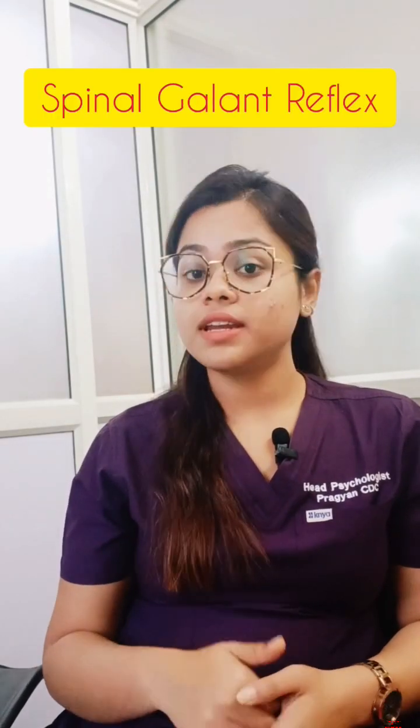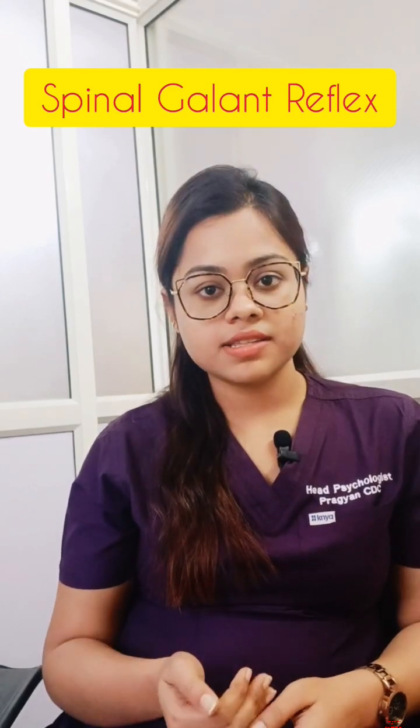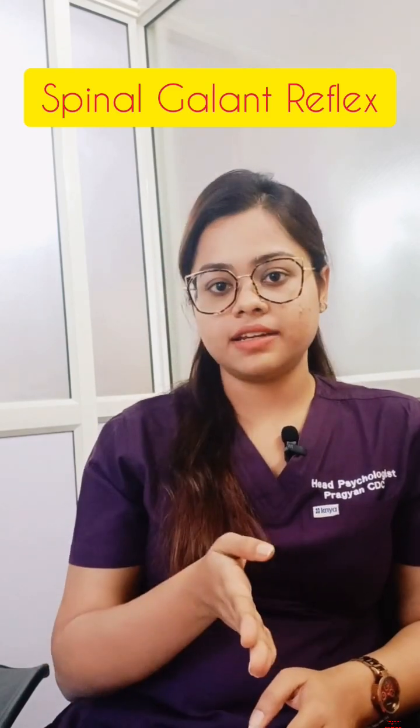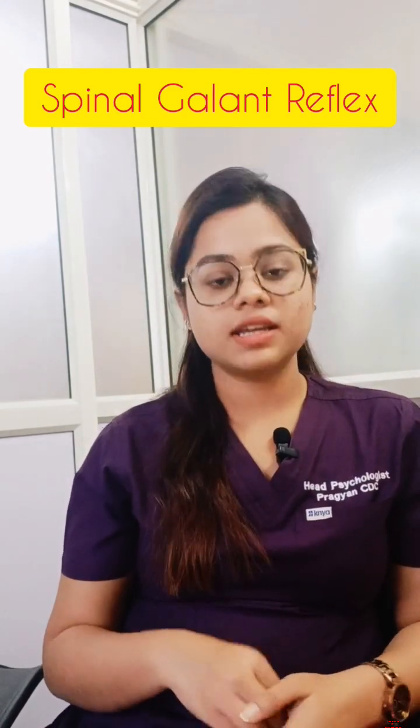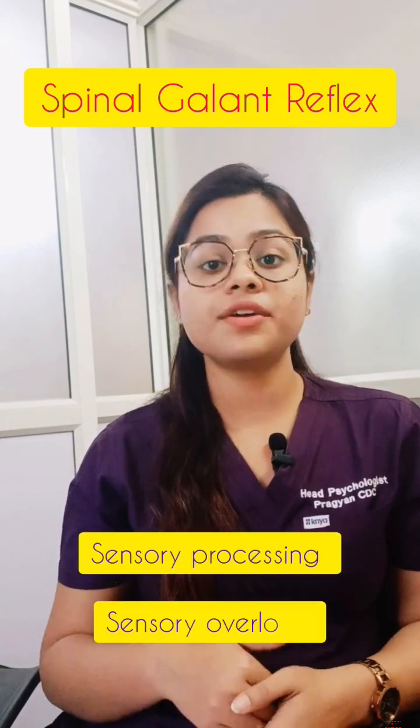Next, we will talk about the spinal Galant reflex. When a baby's back is stroked along one side, they have a tendency to curve their spine towards that side. If this reflex persists, it can interfere with sensory processing and create sensory overload.